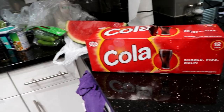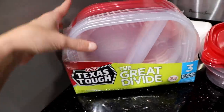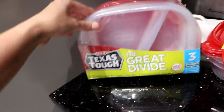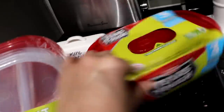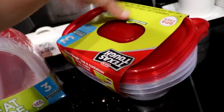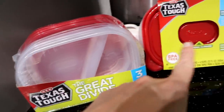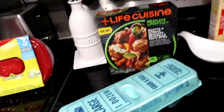Chill. All right, so here is a quick overview of everything I got. I'm gonna start over here. So these are HEB brand, just some Tupperware. I was gonna do some meal prep, which I will be sharing with y'all. And this was a 3-pack. This one has like divided, which I thought was really cool. And then these are just plain little Tupperware. They were only like a dollar or something each, which I thought was really good. So I got those 2 packs, and that's also a pack of 3. I got a dozen eggs, and I got some frozen meals. And I'm gonna show you each one, girl.